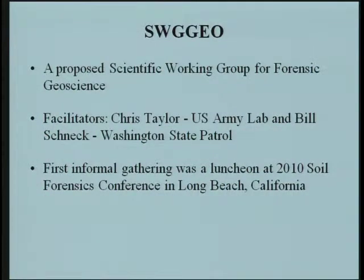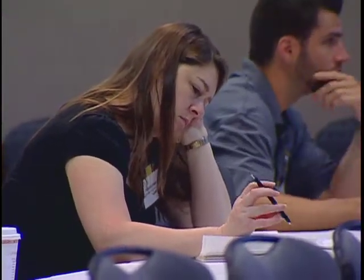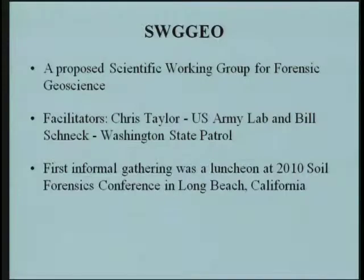Now, there's also another development here, and that's with SWGGEO, the Scientific Working Group for Forensic Geoscience. The facilitators are Chris Taylor and Bill Schneck. The first formal, or informal, gathering was a luncheon at the 2010 Forensics Conference in Long Beach.